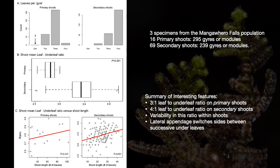On secondary shoots, a slightly different pattern emerged. Most underleaves were separated by 4 leaves, sometimes, though, by 3 and rarely by 2. Another interesting feature is that when you take the shoots as a whole, the shoot mean leaf to underleaf ratio is more variable in secondary shoots than in primary shoots, and further, that ratio in secondary shoots exhibits a significant relationship with shoot length, in that longer secondary shoots have higher leaf to underleaf ratios.